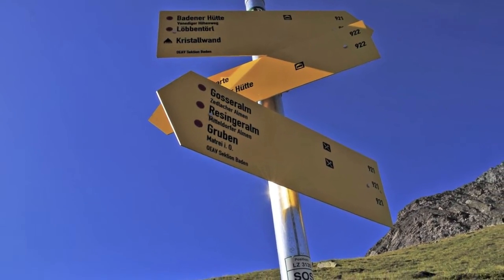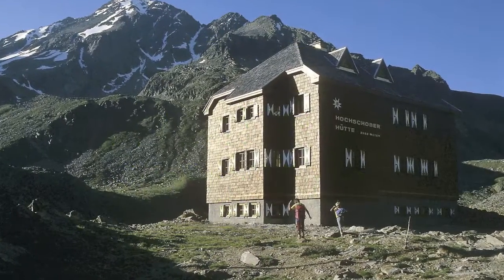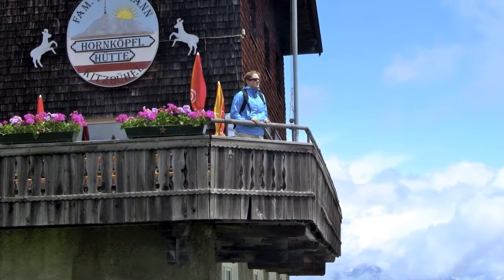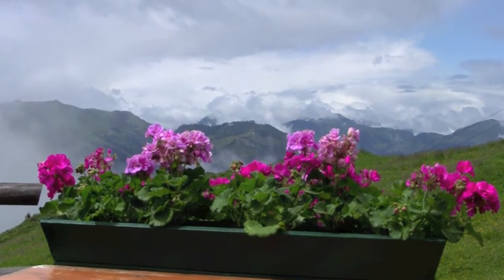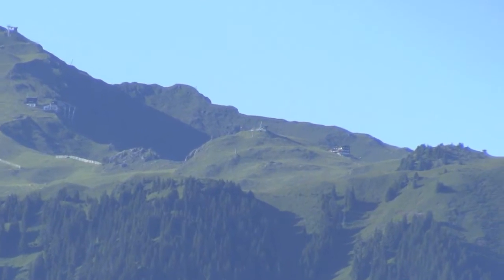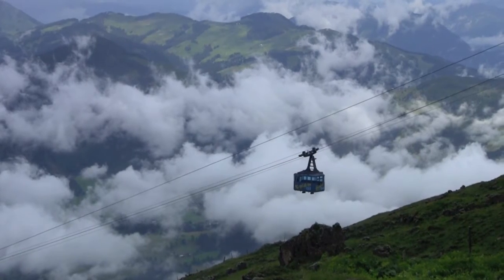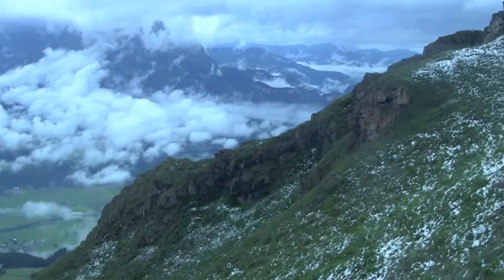One of the joys of following the yellow signs across the Alps of Austria is the hospitality of the high huts. Most are easy to reach, like the Hornkopfel hut near the classic ski town of Kitzbuhel. The hut has a dramatic perch on the Kitzbüheler Horn. This is a country that's comfortable with ski lifts. Part of the fun is getting to the high country the easy way.